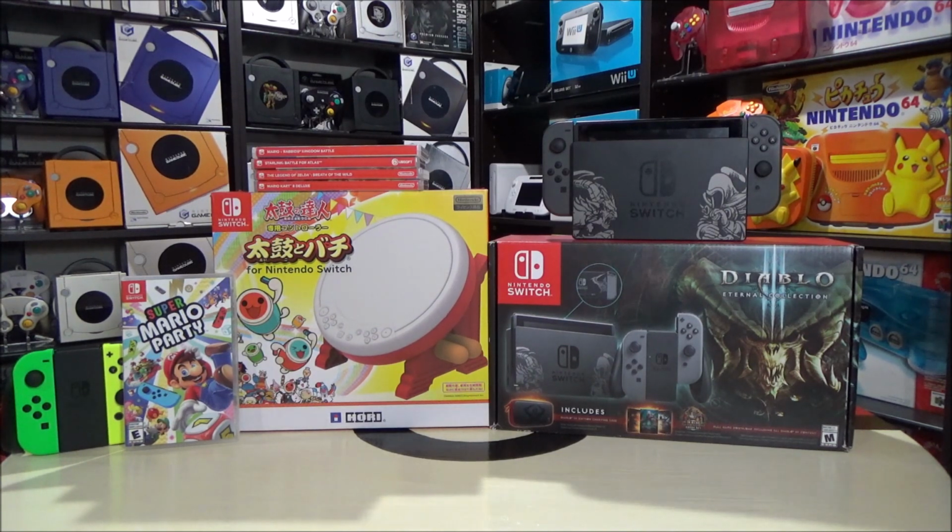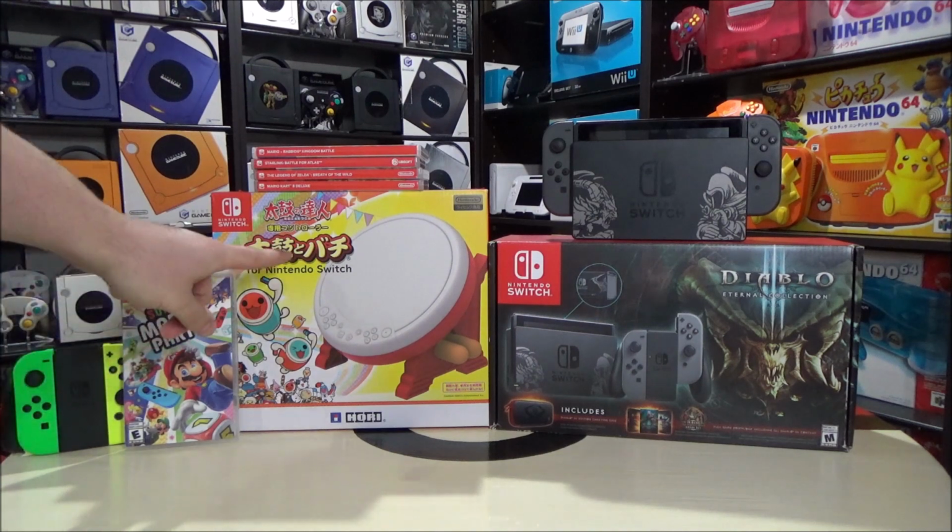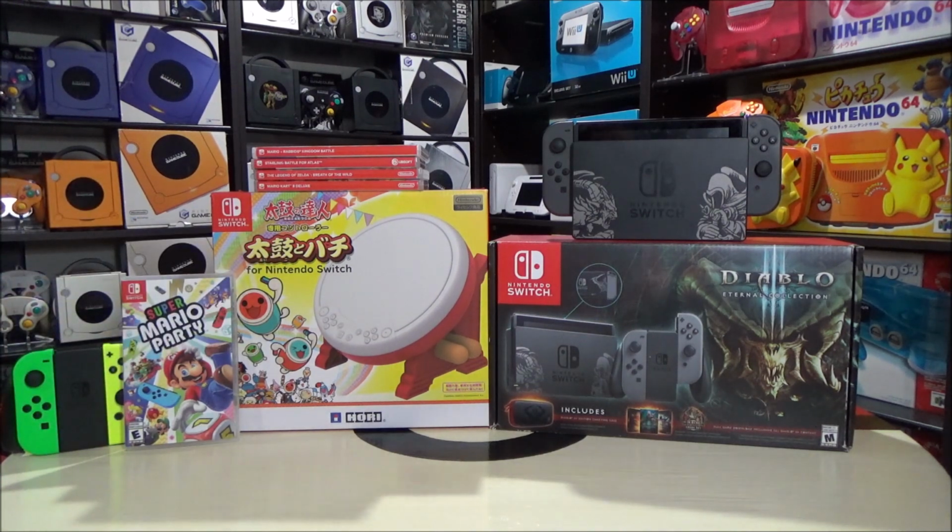overall, especially considering this Mario Party bundle and the drum itself are already around $220 in total. If I sell maybe 3 of these games for 40 bucks, I'm already breaking that $300 to $330 mark, where I only paid 350 bucks. So this is how collections are made, and eventually it grows into something like my Nintendo room.